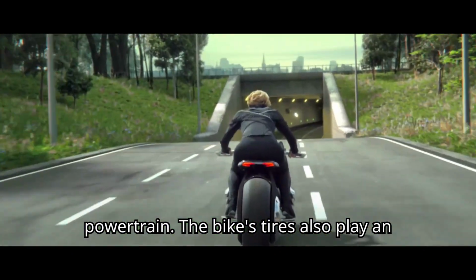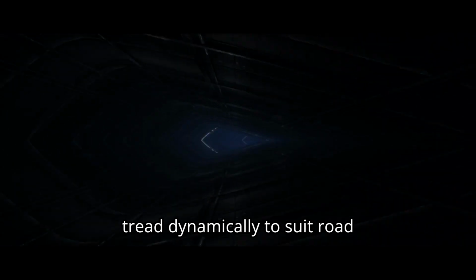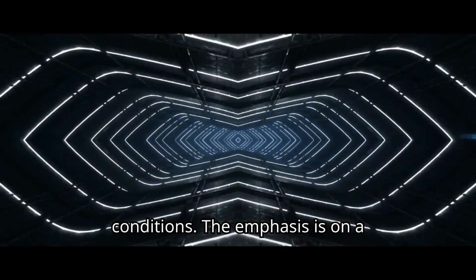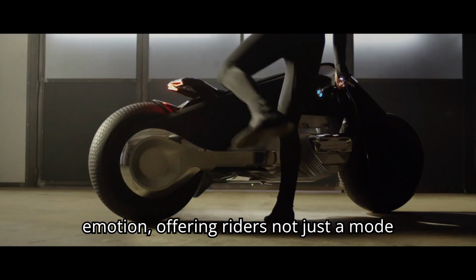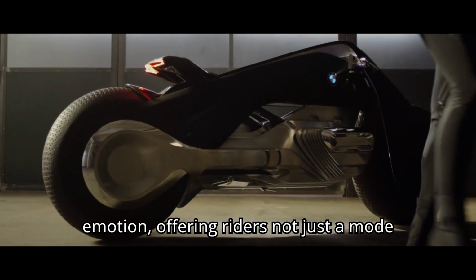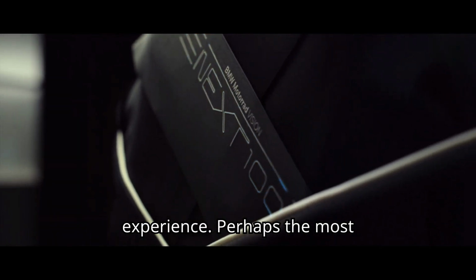The bike's tires also play an active role in adaptation, adjusting tread dynamically to suit road conditions. The emphasis is on a seamless blend of form, function, and emotion, offering riders not just a mode of transport, but an immersive, high-tech experience.